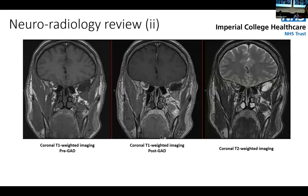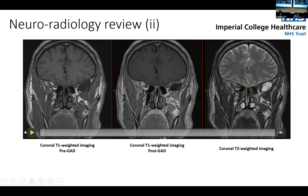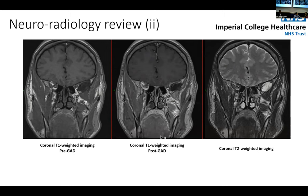Again, this is the coronal T1 weighted imaging, pre and post contrast, and coronal T2. I'm going to play this video, but before that, I just want to tell you that the report said he has an approximately 3.9 by 1.8 centimeter pituitary macroadenoma with suprasellar extension, and also right cavernous sinus invasion. So I'm just going to play this.